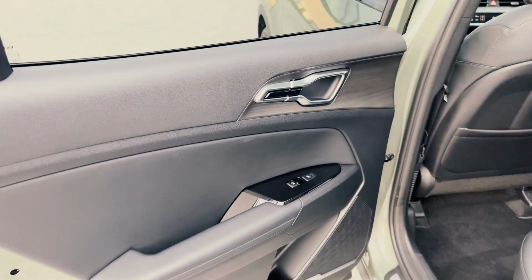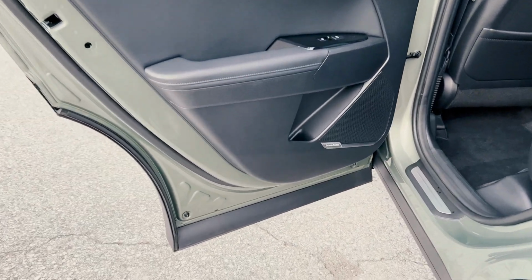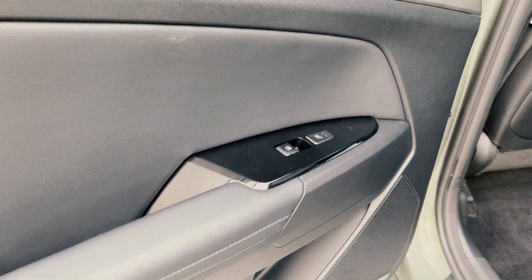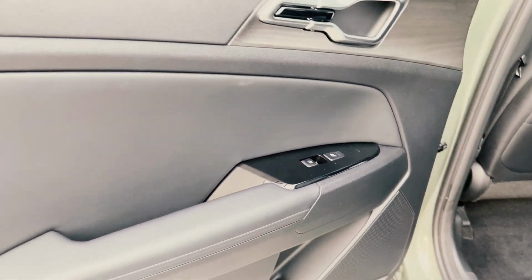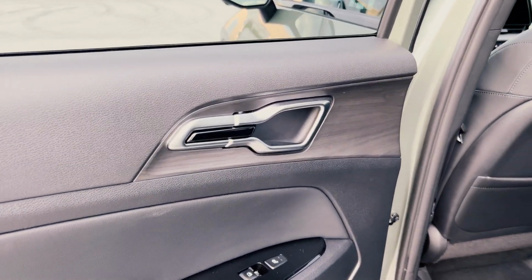Coming into the rear, it's a pretty clean and simple door trim layout. There's very small storage area next to the upgraded speaker system that this has. On the armrest area, you will find the button for the rear heated seats, which also comes standard with this trim. And you have this nice wood type trim, which is throughout the X-Line.